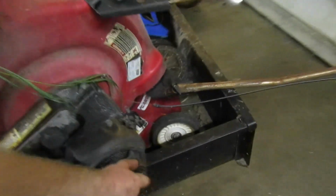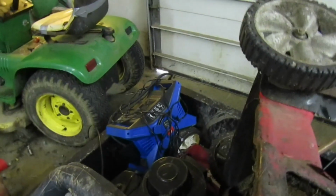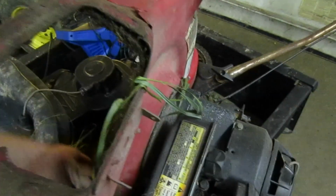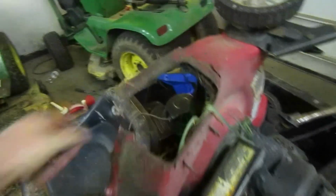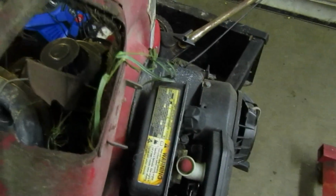But engines on both of them turn. You can see. Oh, that recoil's junk. Oh well. One of them's more than likely going to end up being a parts machine. That one turns over. This one does too. I don't feel anything there, actually. There it goes. It's got compression. Oh, never mind. Wow, it felt like there was nothing there. That engine might be no good.